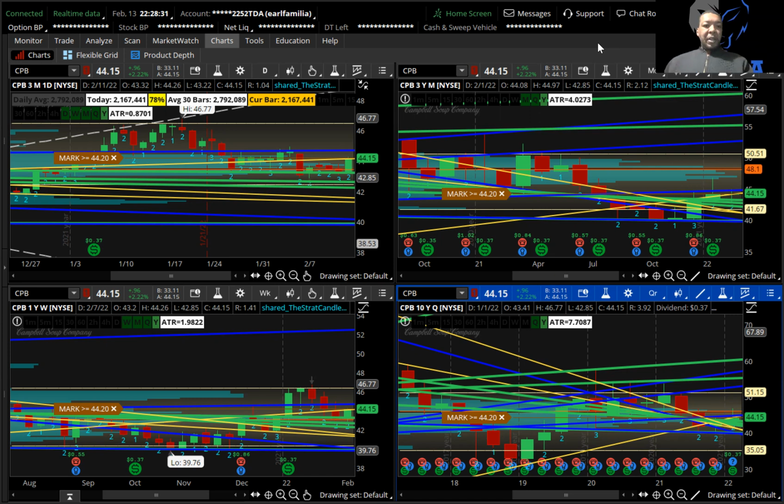First one I got here is Campbell's Soup, CPB. First thing I was looking at here on Campbell's is the 2 down on the week. We got a potential 322. Our level for entry is above 44.26. And I got some contracts that I'm looking at. Well, actually, for May and for June, I'm looking at some 45 strikes, 47 strikes for that time period.